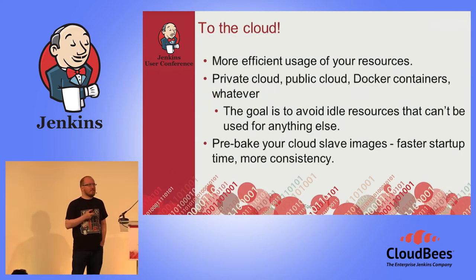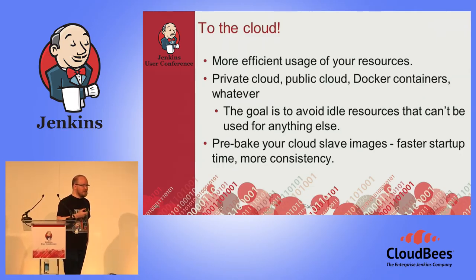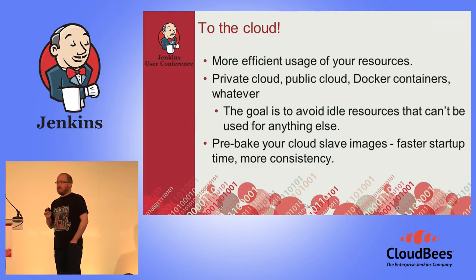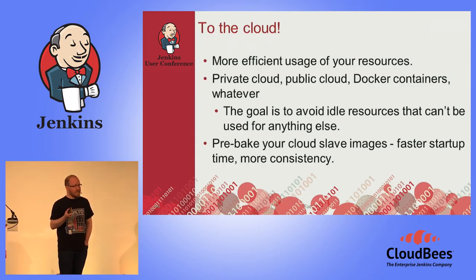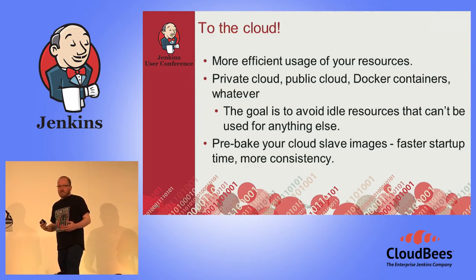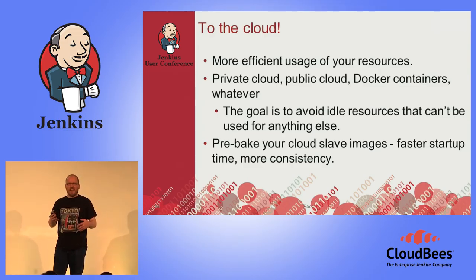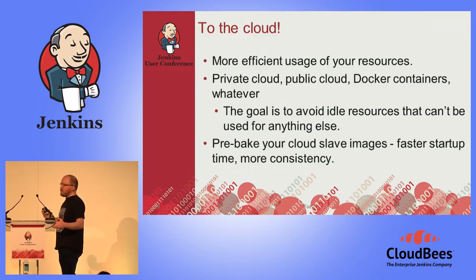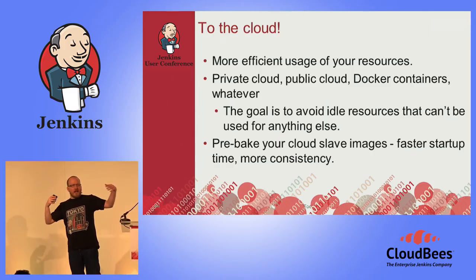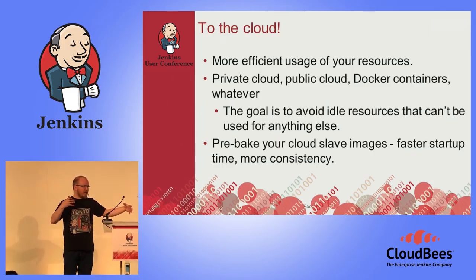And obviously, going to the cloud is a great way to scale. Let Amazon or Microsoft or Google or whoever be the one who has idle resources waiting to be used. You're only paying for what you actually use. Or your IT people, or whoever runs the cloud you're using. Private cloud, public cloud, Docker containers, it doesn't really matter. The goal is to avoid having idle resources that can't be used for anything else, so that you avoid that situation where you've got a set of jobs in queue for one environment and a bunch of idle slaves that can't run that environment.